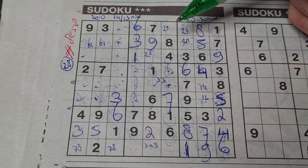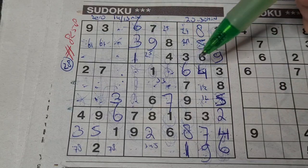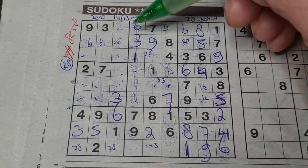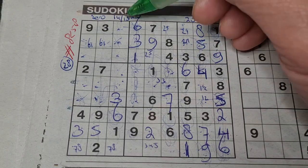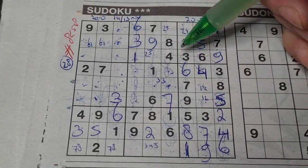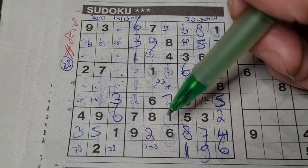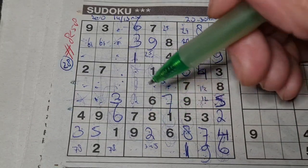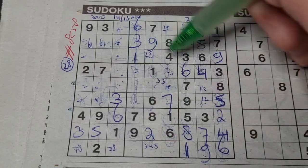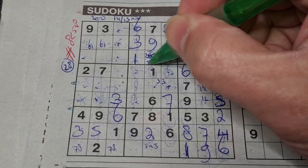Could be a 5 here. 2 and a 4. Yeah. 2, 2, 2. Come on. 2 and a 5. We already have a 2 here. Overlooked. We have a 2 in the middle column, so no 2 there. 2 should be here, and a 5 goes there.